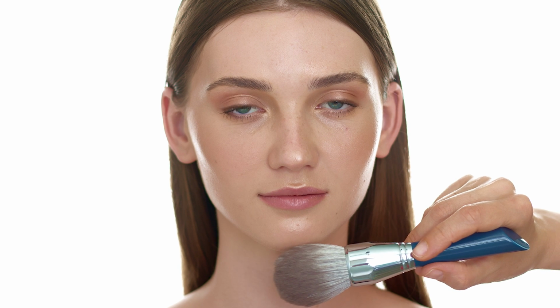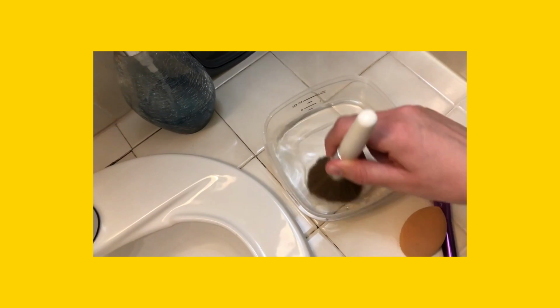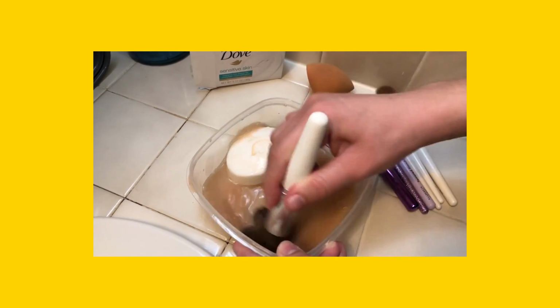Brush cleaning hack. Your makeup brush needs to get cleaned, but you need a proper hack to do it. The best way is to drizzle the makeup brush with soap. Take a strainer and rub the brush on the inner side of the strainer. Keep it under the tap of water so all the particles wash away.